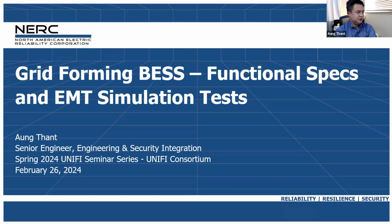Today I'd like to talk about the grid forming functional specifications that NERC IPS has published sometime last year, and also go over some of the motivations behind those.